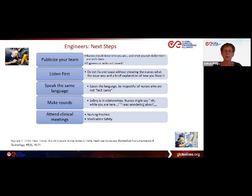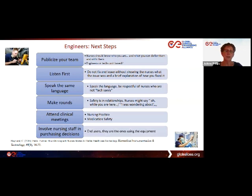So we're doing a lot of work with Zoll, but we can't do that in isolation of our clinical engineer partners. And then make sure that nurses are involved in purchasing decisions. They're the end users. They're the ones that are going to make the difference in whether the equipment is used right or not.